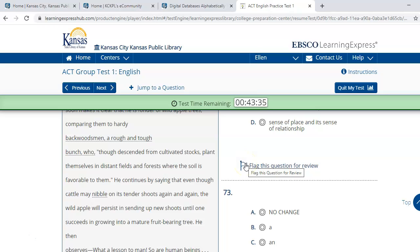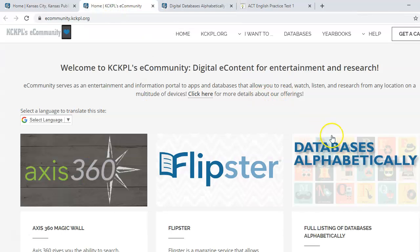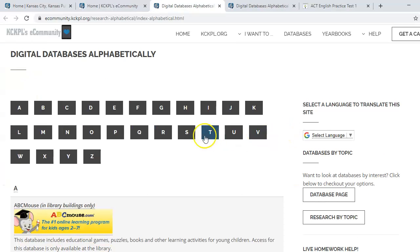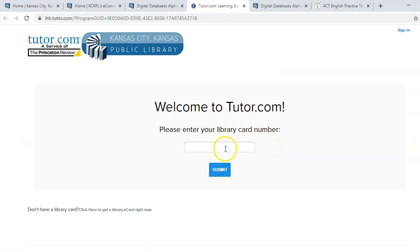Tutor.com interface is a little bit different, but again, you're going to find that in the databases alphabetically on our web page. And here's tutor.com. And this is something you're going to register for. Again, you put your library card number in. It'll keep track of your progress. It'll keep track of if you've had an actual live meeting with a tutor or if you're just taking those practice tests, kind of like on the other database.